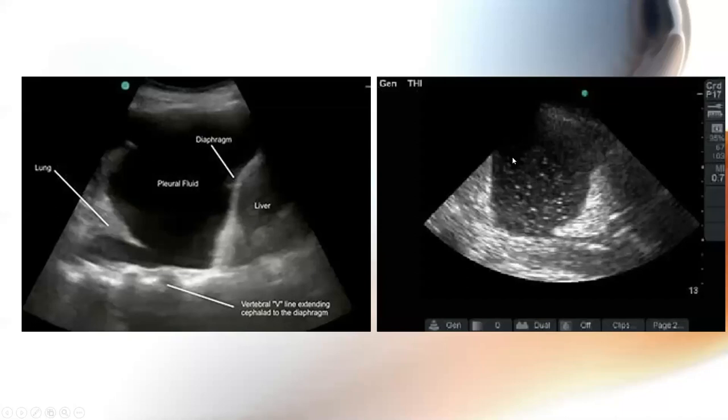Can someone tell me, what's the difference between the images? What is different between the image on the left and the image on the right that has to do with the technique of acquiring the image, not the content of the image? Sorry, I have no prize for you, but if someone in the next 10 seconds can determine the difference in how the image was acquired.